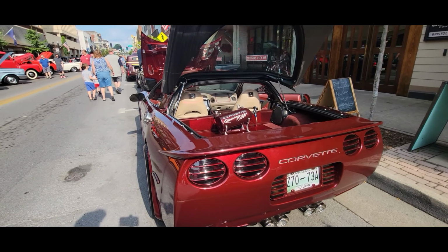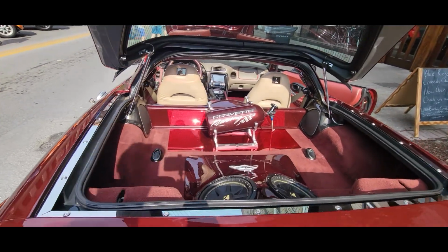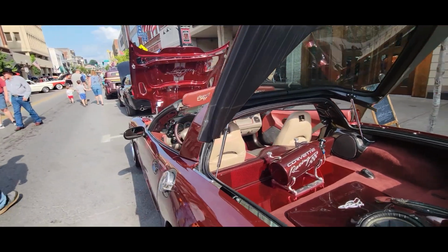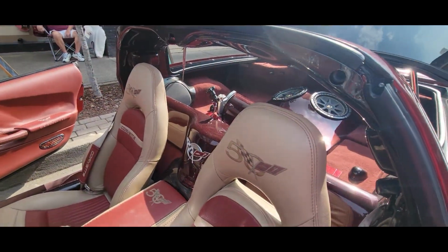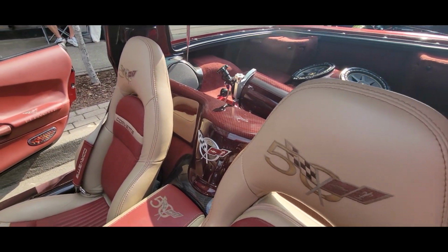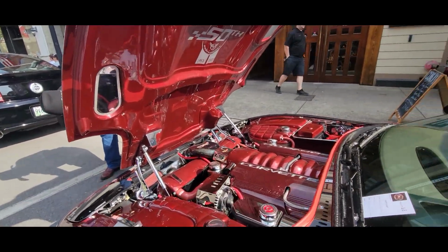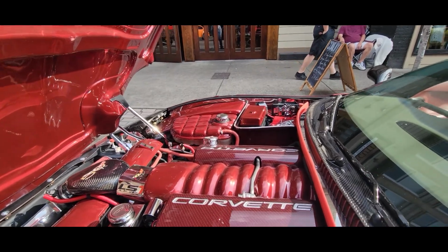Corvette there. Got that carbon fiber back there in the back. Got a lot of carbon fiber, I tell you. Dale McKinney.